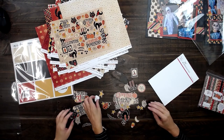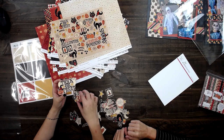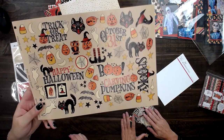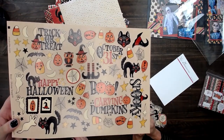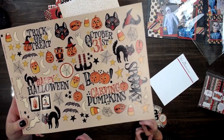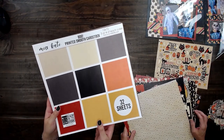So there's a ton of things that you could do with these. You can use them for page kit titles, you can use them for cards, anything that you can really think of. The sticker sheet is all the same designs as the die cuts, but they're smaller, and then obviously they're stickers, which differentiates them. Okay, so here is the Boo printed cardstock.